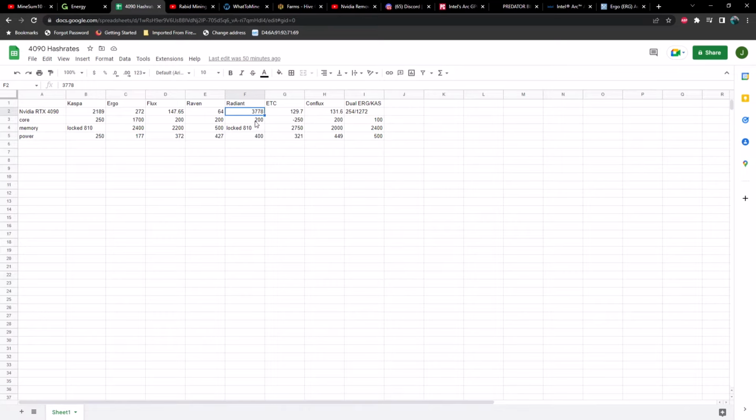Now, I would have expected the power to be about the same as Kaspa, but for whatever reason, even with locked memory at 810, he was still using about 400 watts. I think this card could probably get up to 4 gigahash, maybe if we increase the power limit a little bit. But yeah, it basically looks like a beefed up 3090 Ti, essentially is all it is.